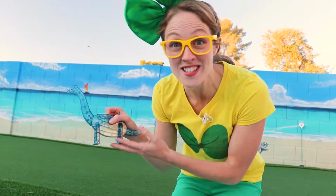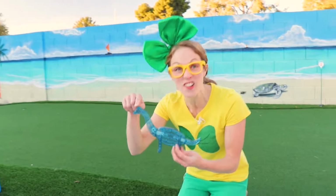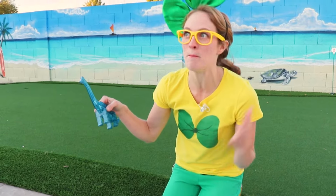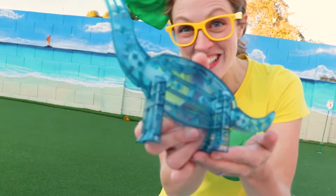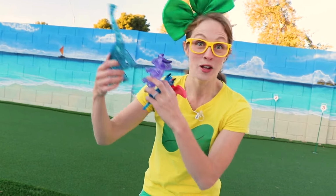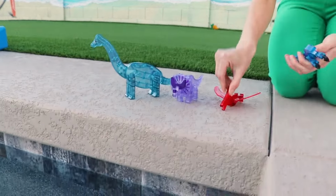These brachiosaurus, they could be as long as two school buses and as tall as a four-story building. Isn't that huge? Wow, I can't imagine seeing one in real life. That would have been incredible. What color is this guy? Oh, he's blue. Isn't that so cool? And now, how many dinosaurs do we have? Let's count them. We have one, two, three, four. Four dinosaurs. We gotta keep searching. Come on.